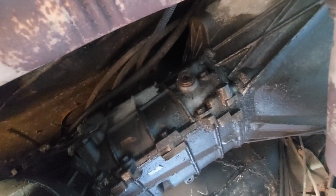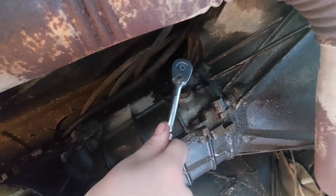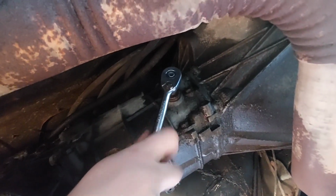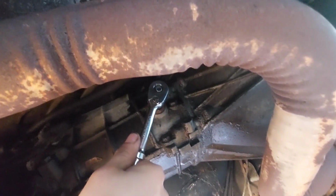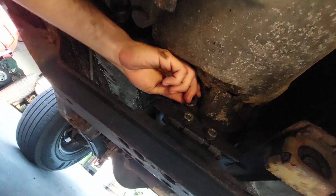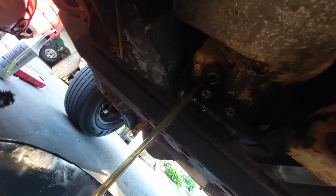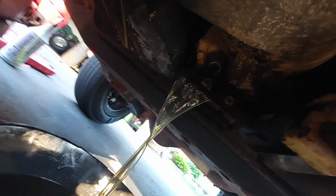Okay, here's what we're doing. Peugeot transmission fluid time, because neither of us trust this thing worth a shit. Oh yes, indeed, I drive an exquisite transmission, indubitably. Ooh, well, that's not so bad. Couple metal shavings. Not too bad. And there it goes on the cross member.